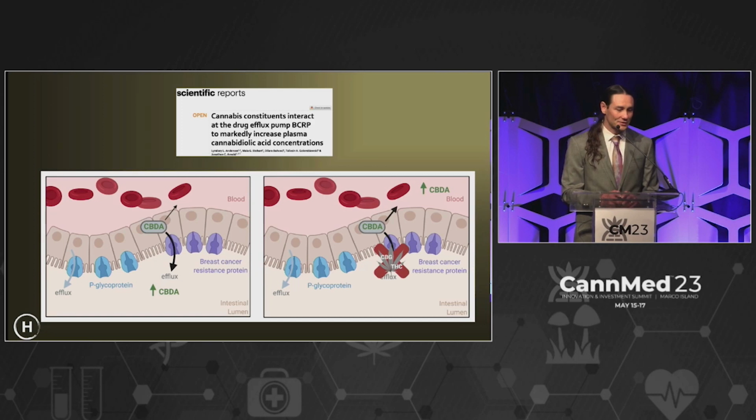Well, these researchers determined that there's an efflux pump called the BCRP that kicks these cannabinoids back into the lumen of the intestine as they're being absorbed. But if you have a little bit of CBG or a little bit of THC in there, it blocks the function of this efflux pump in relation to CBDA, and it makes you absorb much more CBDA. So 14 times the absorption when there's a tiny bit of THC or CBG.